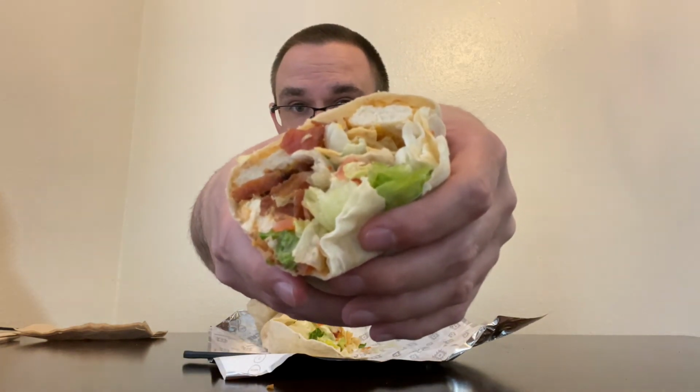This is a mess as well. Okay. So if you look in there, that'll show you what it looks like inside. So there's like 3 chicken strips. It actually has tortilla chips in it, so I'm glad I opened it because I would not have realized that. Has lettuce, tomato, bacon. Obviously, it has the Chipotle honey barbecue sauce, but there's not a whole lot of it in there. So let's see if we can get a bite out of this.